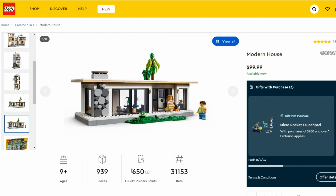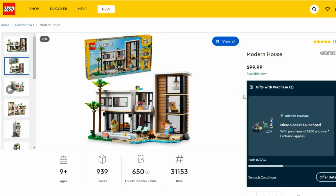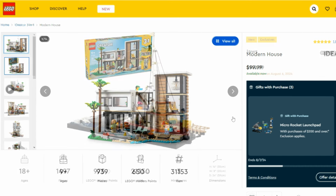100 US dollars, 939 pieces. Often the Creator 3 in 1 isn't the best on a parts to price ratio. Maybe it's because you can tend to pick these up with a bit of a discount occasionally. I actually think this is a really nice set. Would be pretty much right up there with my top picks for these 1st of August releases.